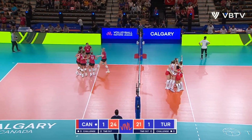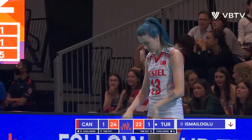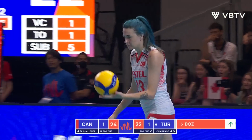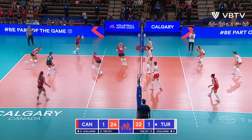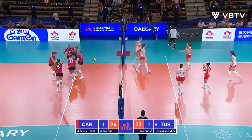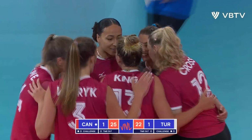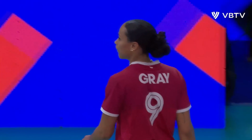And they'll have to try to do it off of a side out. Love the hair, just jealous because they don't have any. King has to scramble, and then Gray somehow puts it down! And it's Canada taking the third set to take a 2-1 lead.